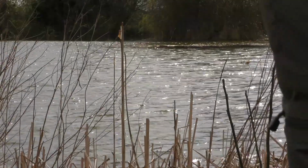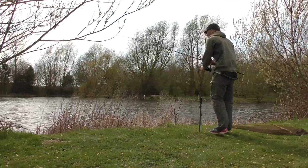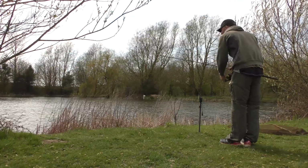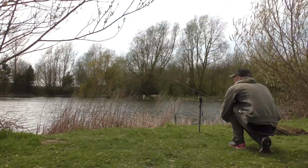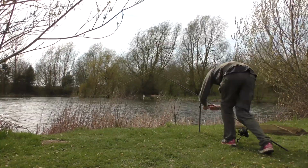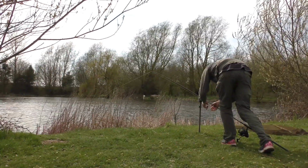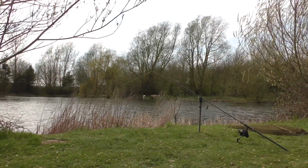The middle rod, that one's gone a lot closer in. It's gone probably about 2 rod lengths out, just in front of these reeds here where it's nice and clear. It's probably about 4 or 5 foot in depth here, and it's an area that's known for producing the wood common. It's the same spot where Terry Hearn caught it from a few years ago. It's also the same spot that the lads last week saw the wood common upending and having a feed. So all I've done with that rod is, again, like the right hander, just cast out a single hook bait and scattered half a dozen or so free offerings in the area.